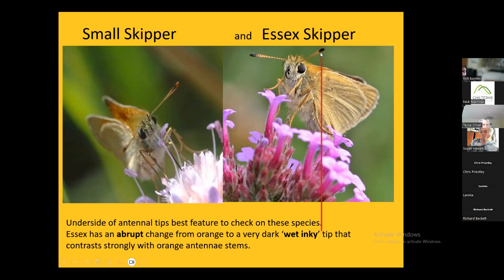You have to be looking at the underside of the antenna. It does not work to look from the top, because small skipper can have black tips on the top, but when you get underneath, you can see that the tips are not black. They can be brown, quite dark brown, but they're never black contrasted so strongly with an orange stem.